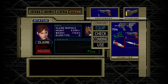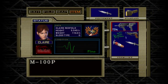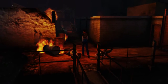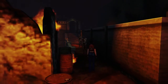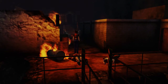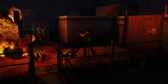He wants some more. Okay, I'm still fine. But I do have one more bullet, though. I think these barrels are explodable. We'll let these zombies get close, and I shall blow them up. I like that. There's a zoom in and a zoom out. Go ahead, keep coming. Just gonna get to a safe distance and shoot these barrels.